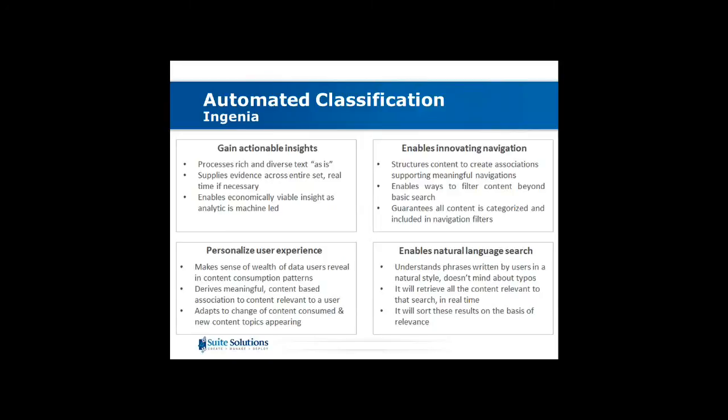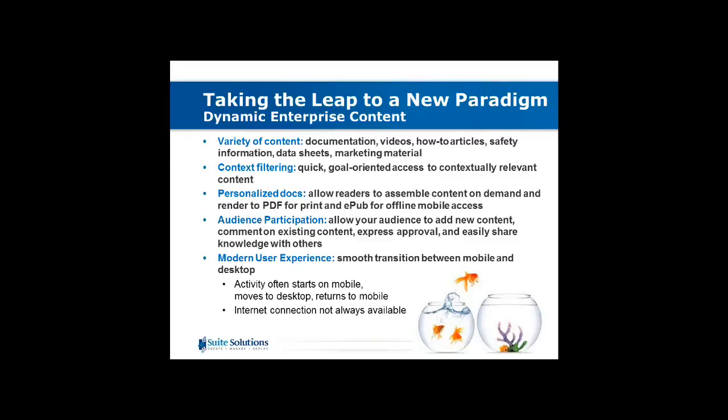Okay, so we're really talking about taking a leap to a new paradigm from a tool point of view. We're talking about providing a platform to provide a variety of different content: documentation pages or topics, videos, articles that were created by engineers, by SMEs, by our customers, safety information, data sheets, marketing material, all kinds of information that we provide on our portal these days. Being able to provide a unified way of accessing that information. Contextual filtering, providing quick, goal-oriented access to that contextually relevant content. We want to find a platform that can personalize content for people, like we saw in the example with the technicians. There may be specific concrete pieces or topics or pages of information that we need to get to, but very often we need to assemble that into some kind of package or collection to take with us offline, or to create easier accessibility to it later on.